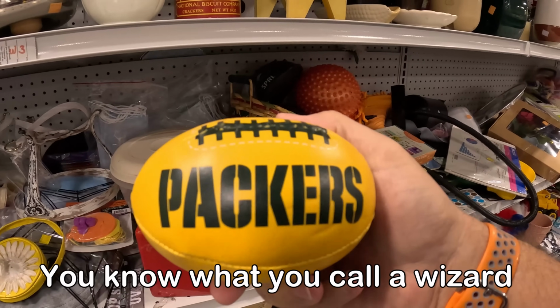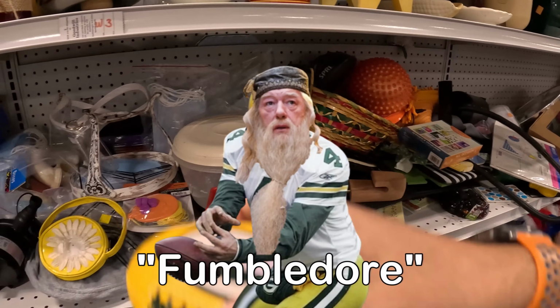But incidentally, you know what you call a wizard that's bad at football? Fumbledore.